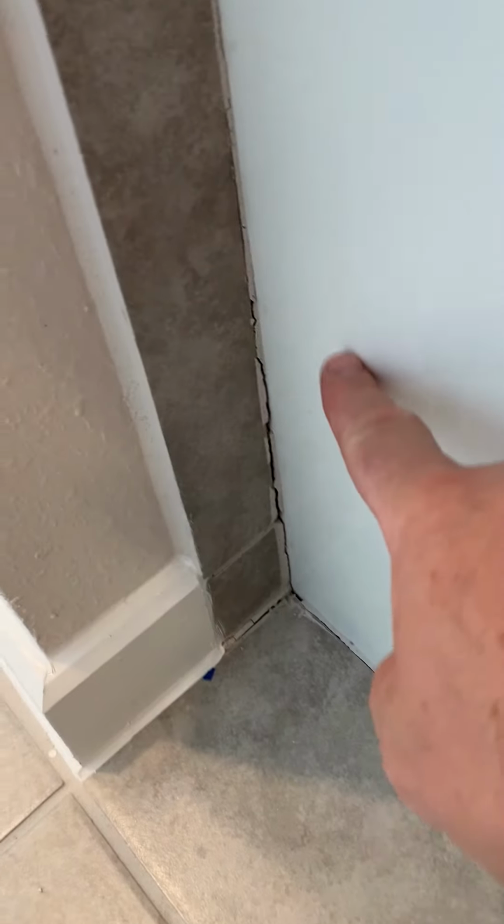Another thing I noticed while inspecting the inside of this property is they did not caulk their vertical joints here in the tile shower enclosure. And this is minor, but it's starting to crack here, and although it's minor, it's still the responsibility of the builder at this point. Here's some more of the same in another bathroom, but obviously this one's much worse.